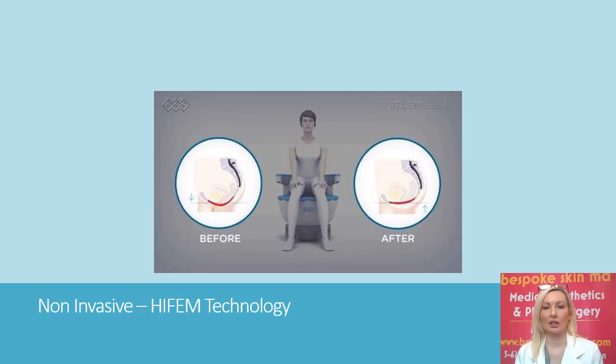It is a chair, and the chair has the magnetic coil in the base. It is focusing, as I said, about 10 centimeters up into that deep pelvic floor and leading to contraction of those muscles to help them strengthen. This is an ultrasound showing that muscle actually contracting in real time. And again, you remain fully clothed, nothing inserted inside, and you can sit quietly in a room in private, which many women appreciate.